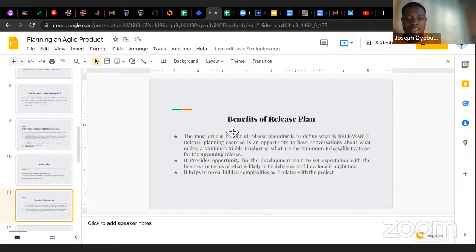So release planning exercise is an opportunity to have conversation around what makes a minimum viable product or what are the minimum release features for the upcoming release. So you might want to ask, what is a minimum viable product? A minimum viable product or an MVP is a product with enough features to attract early adopters, customers, and validate a product idea early in the product development cycle.